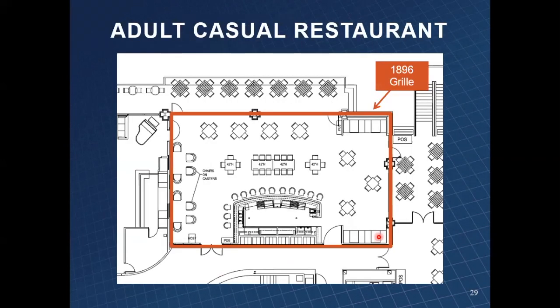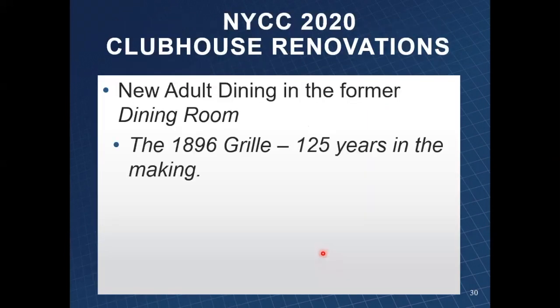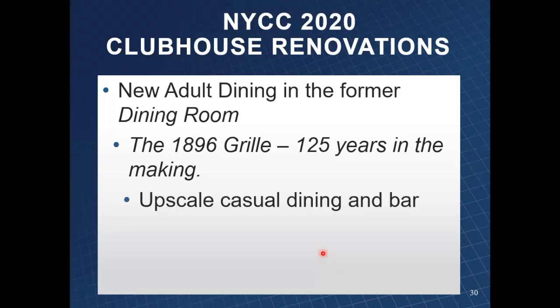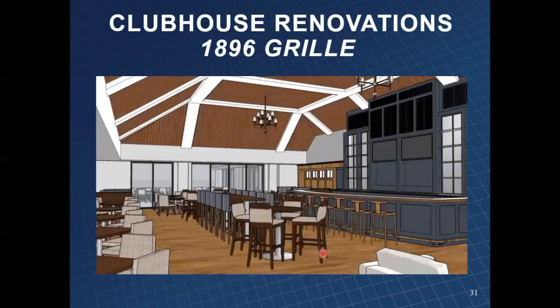So the first of the two restaurants that I mentioned in the very beginning of the presentation will be a new restaurant in the area of the old formal dining room. This is what the design looks like right now. It's got multiple features, but it will be an upscale casual dining space. We've tentatively called it the 1896 Grille, celebrating our 125 years in the making. It's going to have a beautiful bar, various dining, hardwood floors and ceilings. Here's a rendering of that space looking from the east towards the west. You can see the deck terrace along the background here.